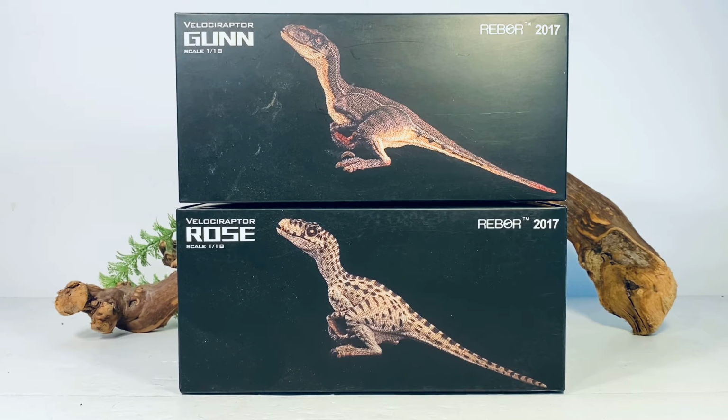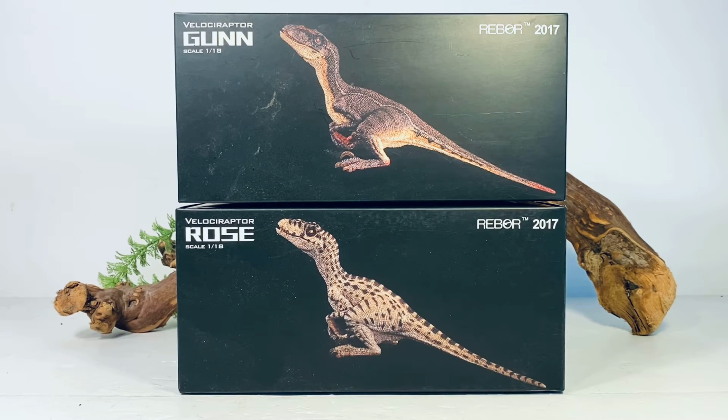There's a lot of dinosaur collectors out there, but there's also a lot of collectors of the Jurassic franchise. So these figures are quite hard to come by. And when they very, very rarely pop up on eBay and other sites, they go for quite a bit of money. And as always, as I keep constantly reviewing these figures that are no longer in production, I wish anyone luck still trying to track these down.